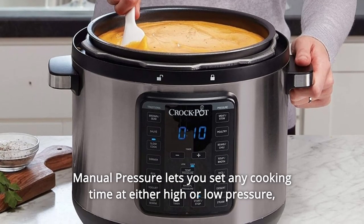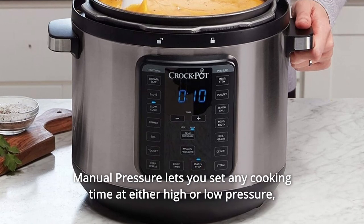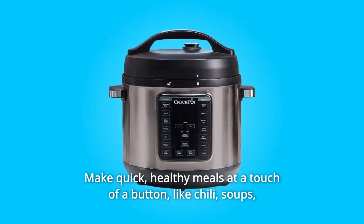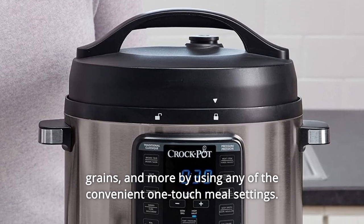Number 7. Manual pressure lets you set any cooking time at either high or low pressure, allowing you to customize recipes. Number 8. Make quick, healthy meals at a touch of a button, like chili, soups, grains, and more by using any of the convenient one-touch meal settings.